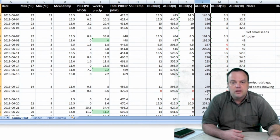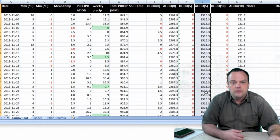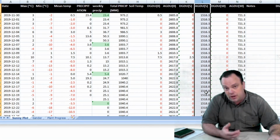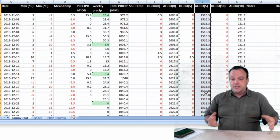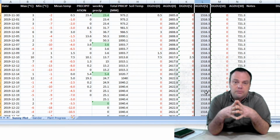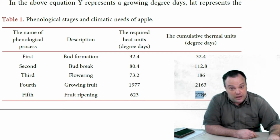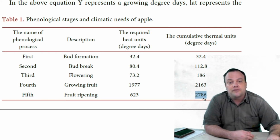For me, if I were to scroll all the way down, I don't get the 2,000 growing degree units. So this variety of apple would not ripen up here, would not even get to full size, let alone ripen. So the chances that any of the seeds in that apple variety would be viable is very slim. Therefore, that variety of apple would not naturalize in my climate. And then the actual total from flowering all the way to ripening is 2,786.